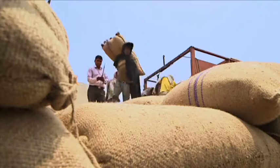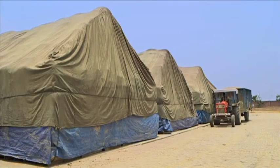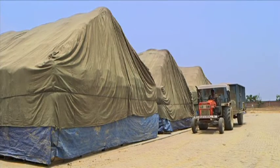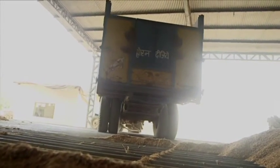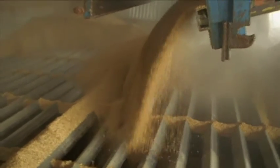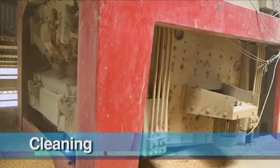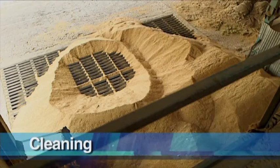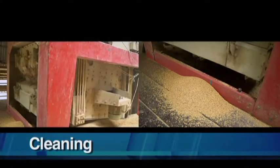Then the paddy arrives in the company and is stored in an area where it is covered in order to protect it from rain and dust particles. Depending on the demand and taste of the consumers, the paddy is taken into the processing unit. The following steps are taken. Cleaning. The first step in the processing is cleaning, where the unwanted particles are removed from the paddy.